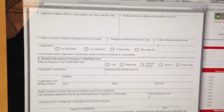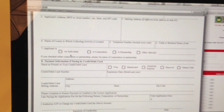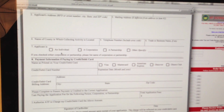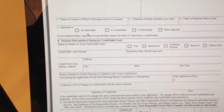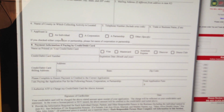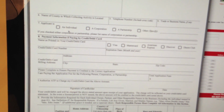Obviously, you're not doing that. Applicant is an individual or corporation or a partnership. I mean, can you guys answer these questions? This is pretty easy. Name as printed on your debit or credit card. Is it a Visa or MasterCard? Can you guys handle all these questions? They're pretty simple. Why do you need to give them this information?